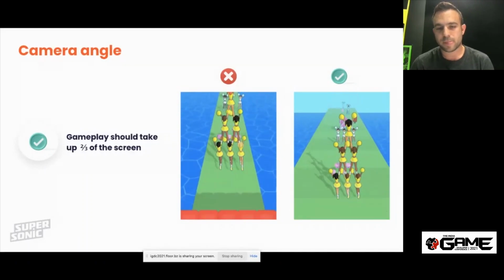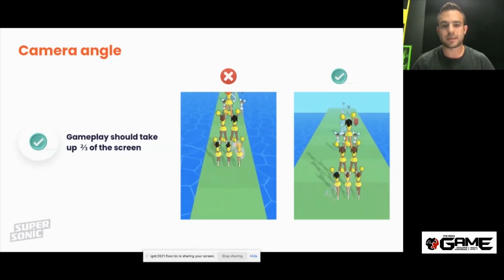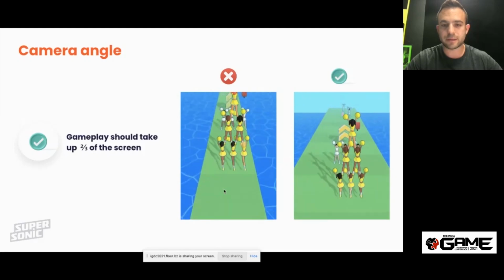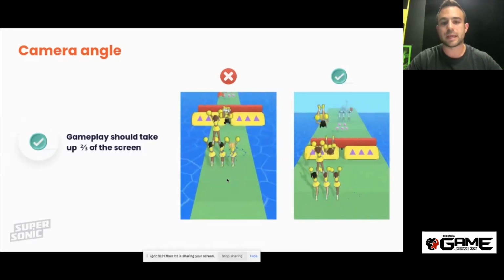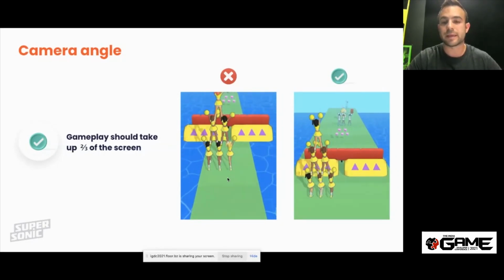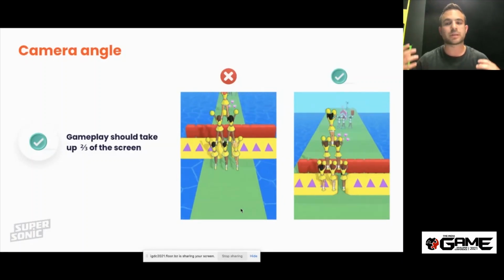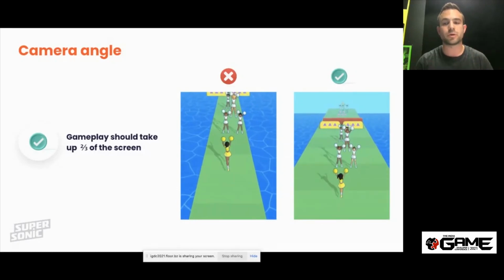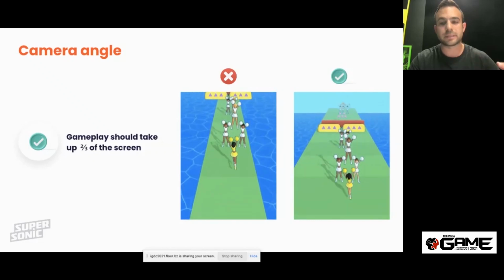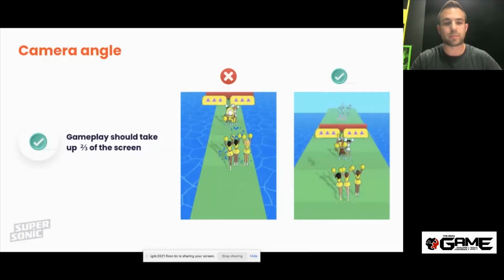Camera angle. I think it's pretty straightforward. You can watch the video on the left. Basically, the first thing my eyes focus on is here, which has nothing, and I can't see what's coming next in the game, and I can't connect to the game and feel like I'm playing it. On the right, you can see a much better camera angle, where I can see what's coming next and understand the gameplay, what I should do, the controls and everything. And this is a key element for addressing your gameplay properly and making sure that users understand your core gameplay.